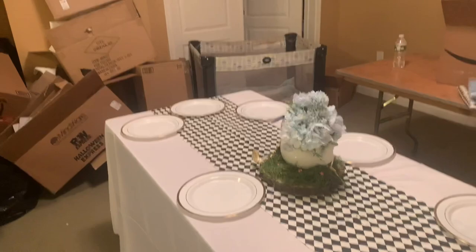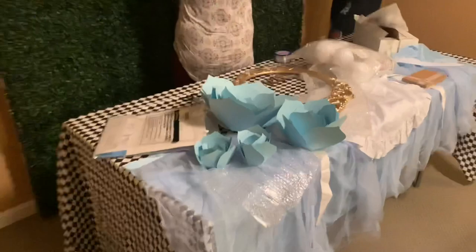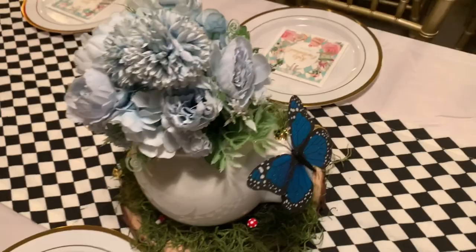All right, y'all, so they're doing the dessert table now in the backdrop. I did these paper flowers over here. I literally still have paper flower PTSD from when Brittany had Harris and we made 1,000 of these. We set the tables. These are the centerpieces. They're actually real teapots. They have a key and a pocket watch, a butterfly. I've never actually seen the Alice in Wonderland movie, but it goes with the movie.